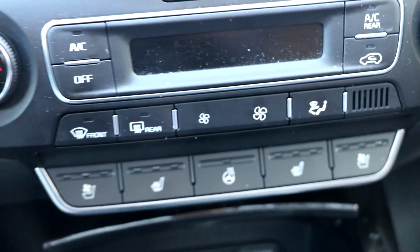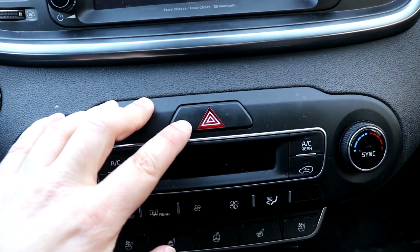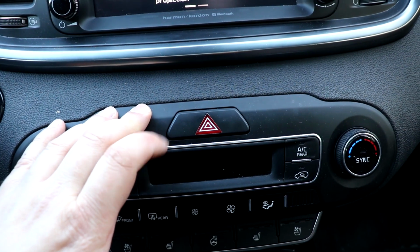Oh, before I forget, here is the car's hazard switch, which produces a lovely relaxing tone.